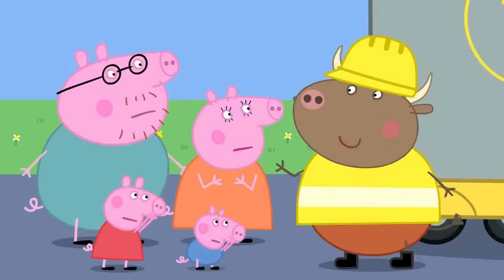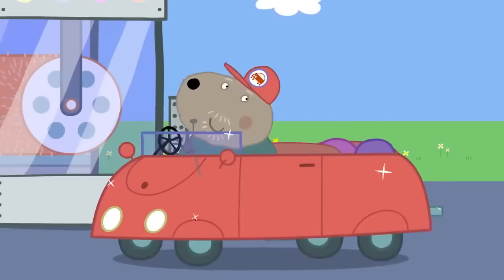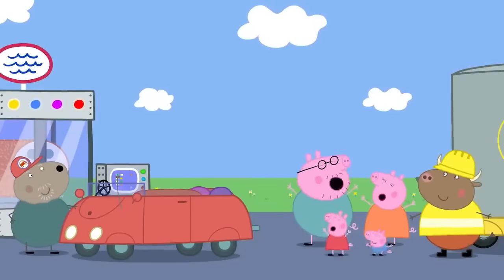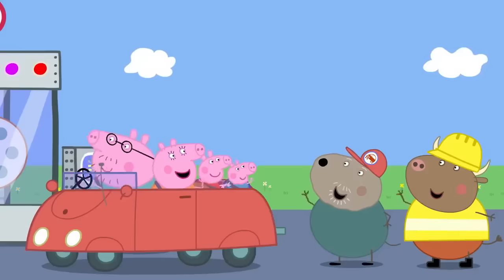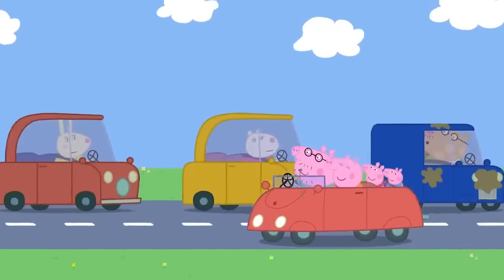Well, that's lucky. You took so long to pick a new car that we managed to fix your old one. Hooray! Thank you, Mr. Bull. Thank you, Grandad Dog. Peppa's family like driving different cars, but they like driving their family car most of all.